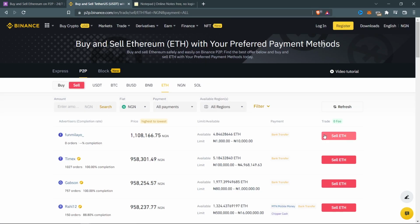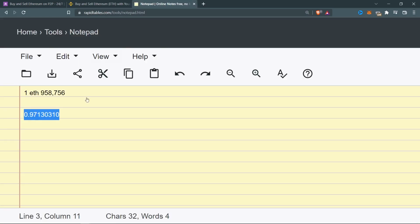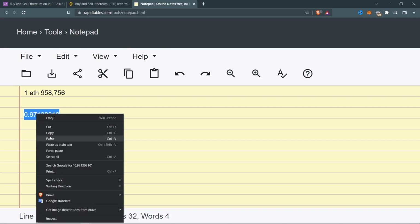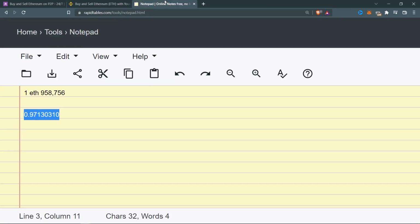Okay, and go to where it's written sell right here. So right here I'm just going to put the amount of ETH that I want to sell on Binance. So I'm just going to copy this amount of ETH, and click right here where it's written I want to sell, and paste it right there. So you can see that with this amount of ETH I'm going to get 1 million. So I'm just going to copy it and paste it on my notepad, this amount that I'm going to get.